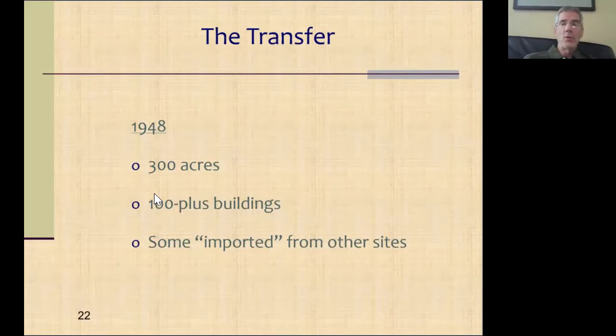But this is really the critical piece in all of this. It's not the 700 to 800 acres that President Olpen was dreaming of, but it's enough to get the university to where it needs to go in the very short term.